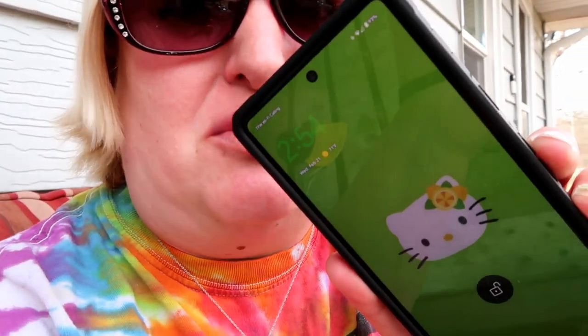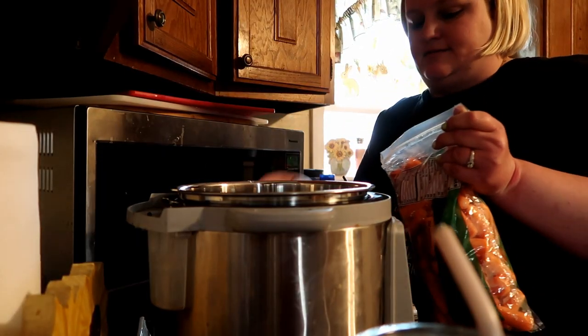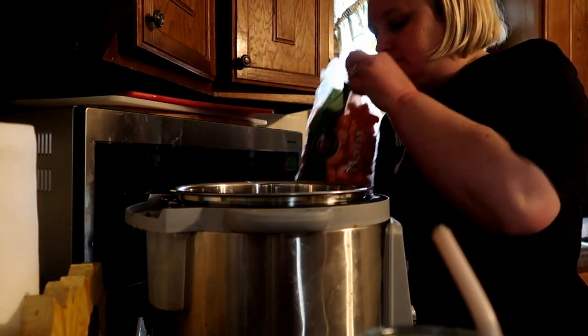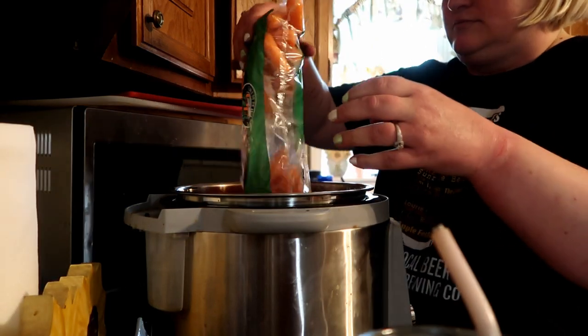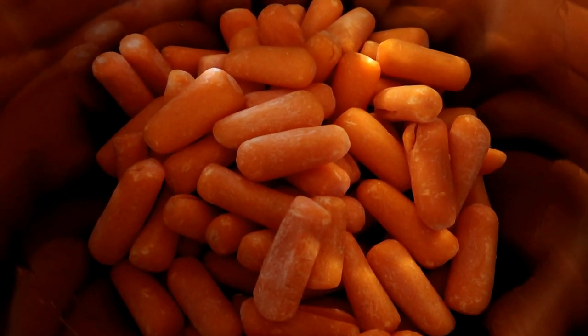It's 2:54. 70 degrees. Beautiful weather today. Enjoying this beautiful weather that we have today. Now I'm going to dump these carrots into the Instant Pot. There's our carrots.